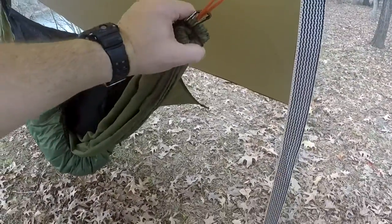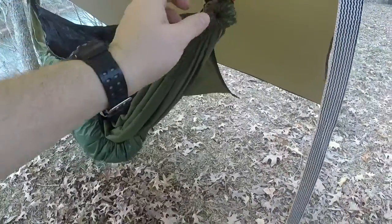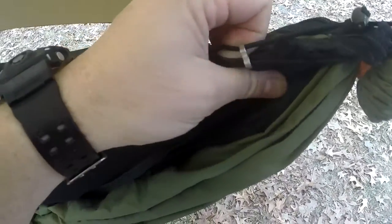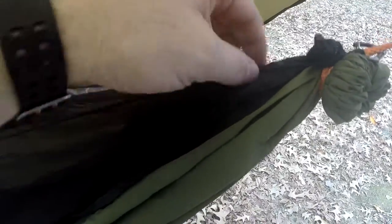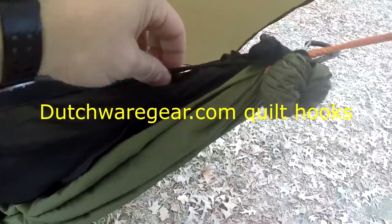I put it on here. It goes on pretty easy on the Blackbird. I use these little beaners, but you can actually just loop it over the knot here at the end. I've added these little Dutch quilt clips. There's several different ways you can use them, but I put them on one side of the bungee. I thread it on one side of the bungee, and then when I wrap it around, I hook it on the other and put it over the top of the hammock here, and it kind of pulls the bungees together.